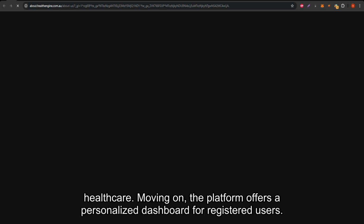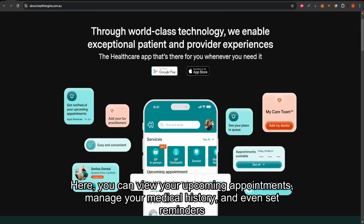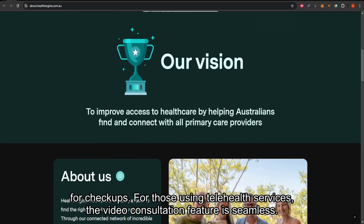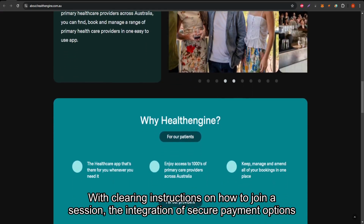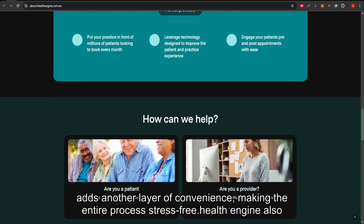Moving on, the platform offers a personalized dashboard for registered users. Here, you can view your upcoming appointments, manage your medical history, and even set reminders for checkups. For those using telehealth services, the video consultation feature is seamless, with clear instructions on how to join a session. The integration of secure payment options adds another layer of convenience, making the entire process stress-free.